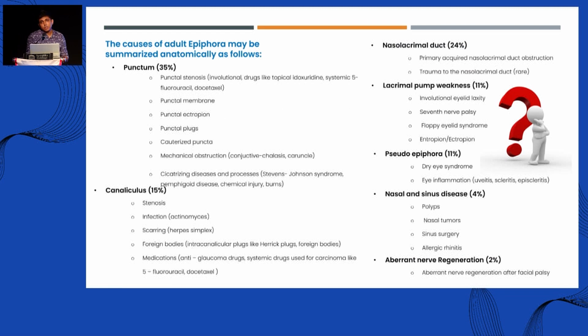So let's go through some of the common causes of adult epiphora. It's mostly due to punctum-related problems. There can be punctal stenosis, which can be due to topical drugs like 5-FU and MMC, and also due to cicatricial diseases like Stevens-Johnson syndrome, chemical injuries, and ocular pemphigoid. The second most common is nasolacrimal duct obstruction, which is mainly primary. Rarely it can be caused by trauma and other nasal and sinus problems.